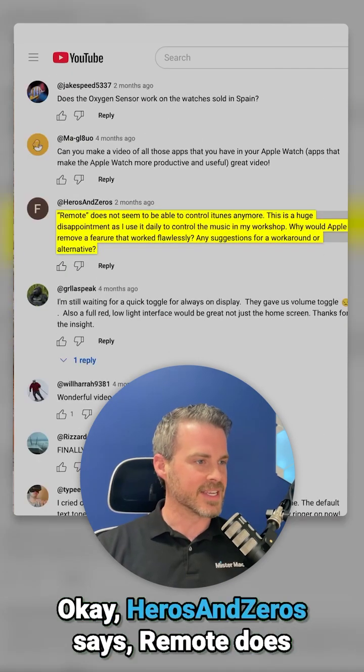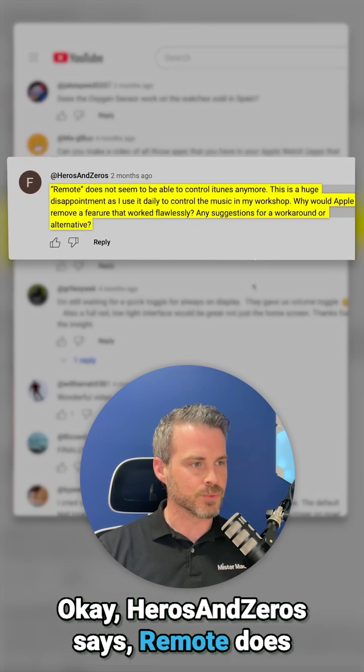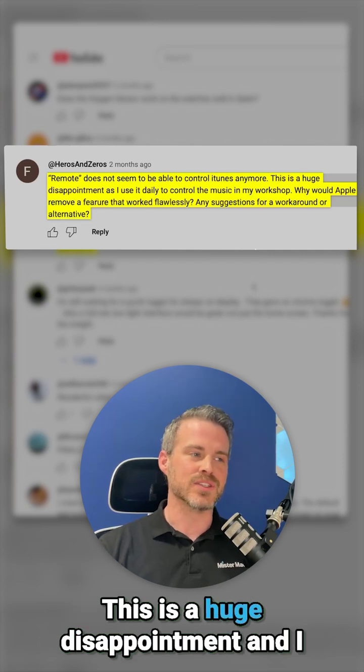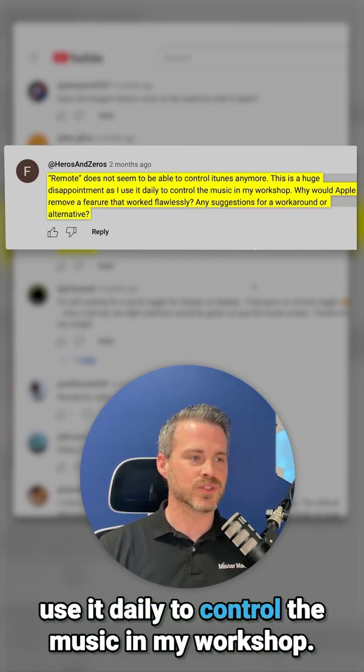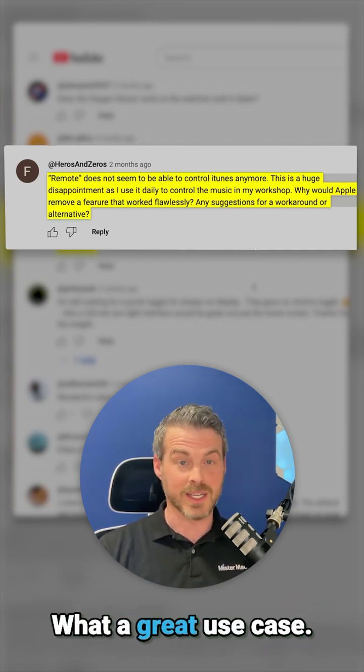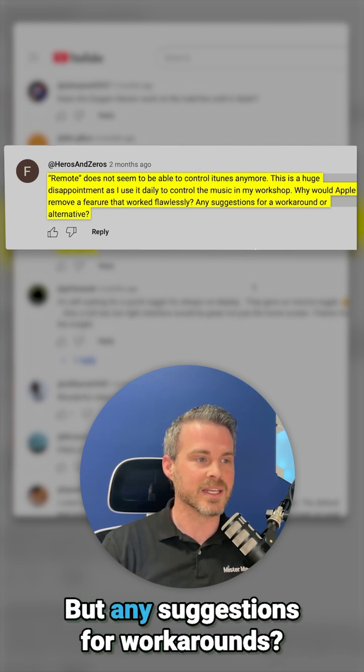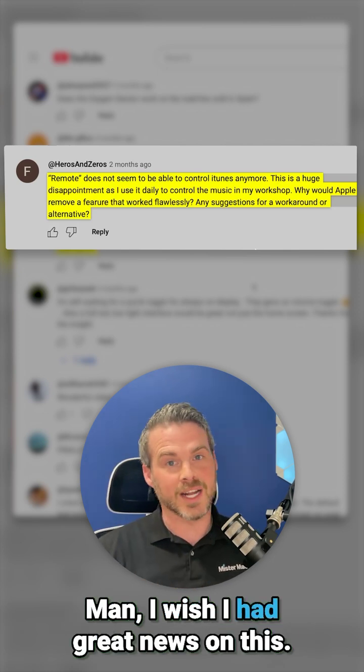Next. Okay, Heroes in Zeros says, remote does not seem to be able to control iTunes anymore. This is a huge disappointment, and I use it daily to control the music in my workshop. What a great use case. Why would Apple remove a feature that worked flawlessly? But any suggestions for workarounds? Man, I wish I had great news on this.